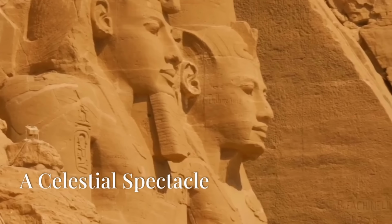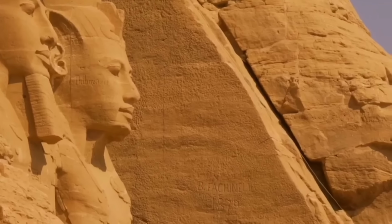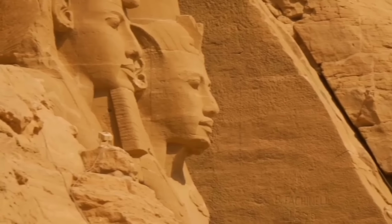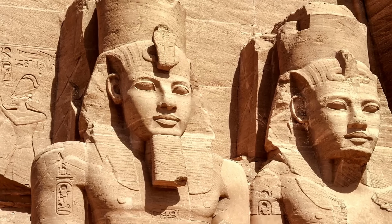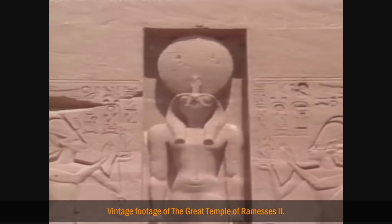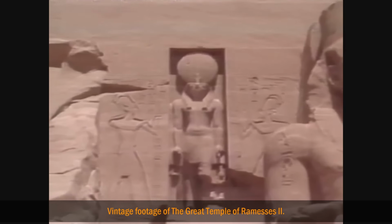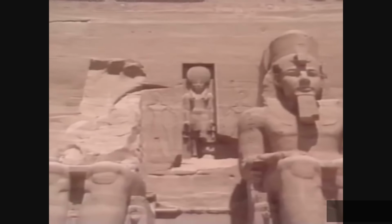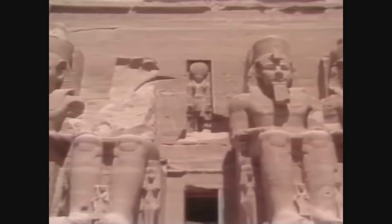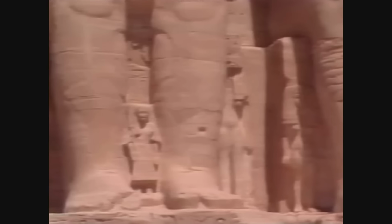One of the most remarkable features of Abu Simbel is its astronomical alignment. Twice a year, on February 22nd and October 22nd, the rising sun penetrates the Great Temple's inner sanctuary. The sunlight illuminates the statues of Ramesses II and the gods Amun and Ra-Horakhti, bathing them in a golden glow. This phenomenon, a testament to the ancient Egyptians' advanced understanding of astronomy, is believed to have coincided with significant events in Ramesses II's reign, such as his coronation or the start of the harvest season.